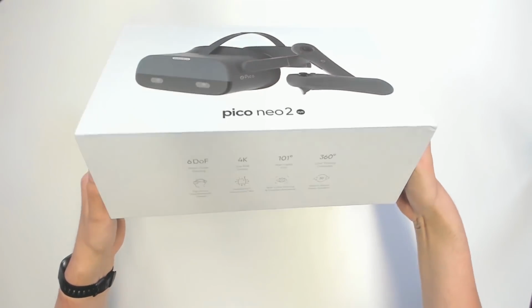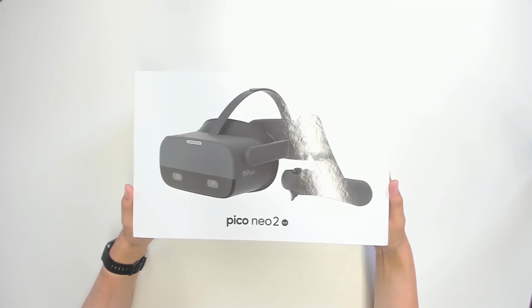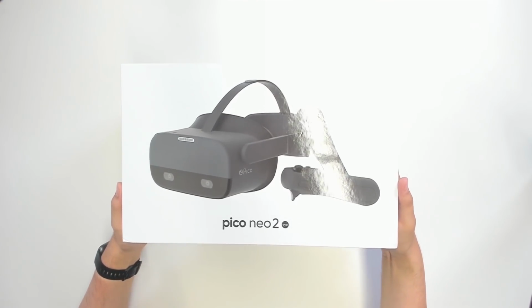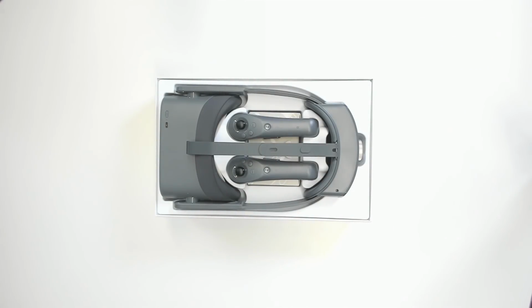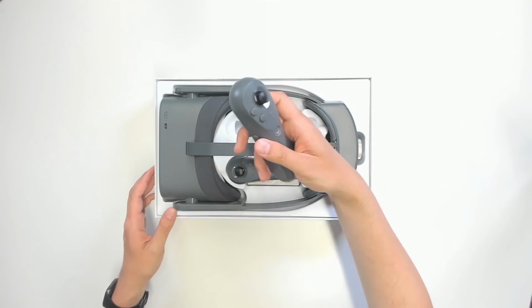All right, that's the box that the Pico Neo 2i comes in, and let's directly open this. Sliding it open here, and here it is, the Pico Neo 2i. Let's check out the controller first.